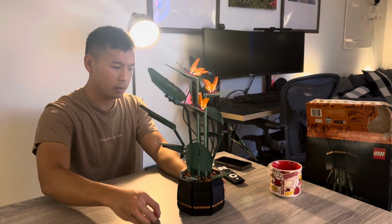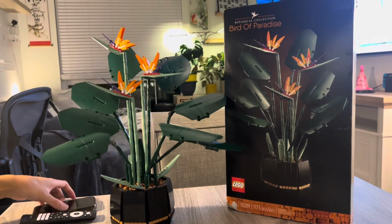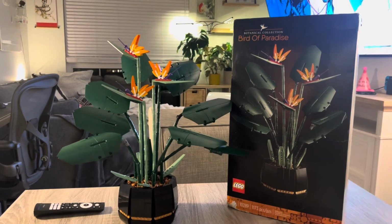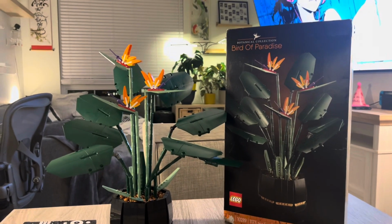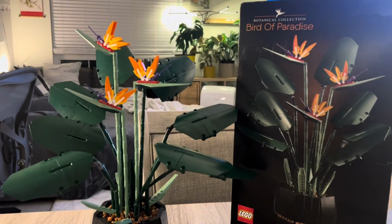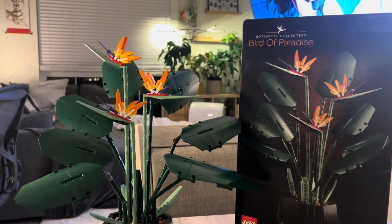soil. Looks so good. We finished. 2.5 hours later. Started at 10:30 p.m. Finished at midnight. Or 12, well, almost 1 in the morning now. Good time. Making good time.